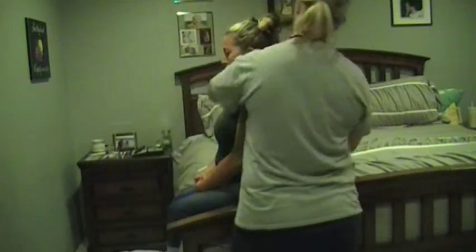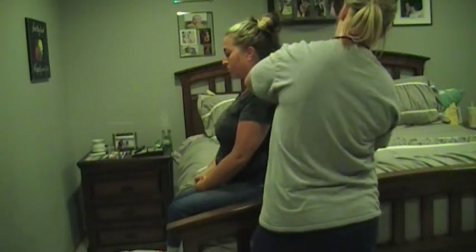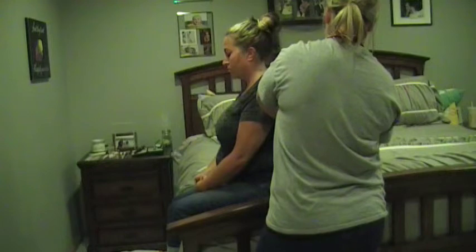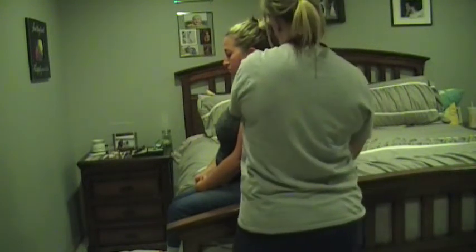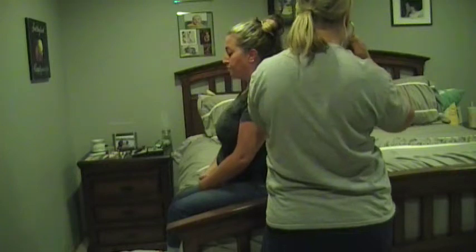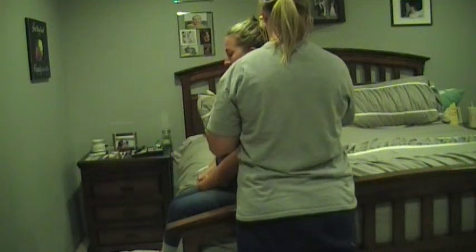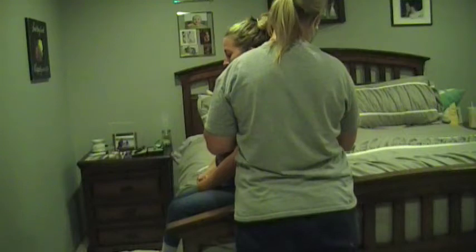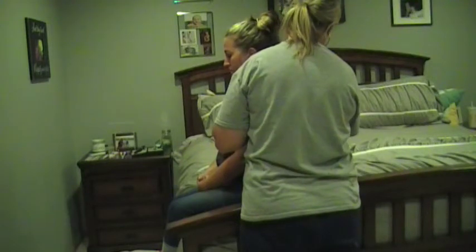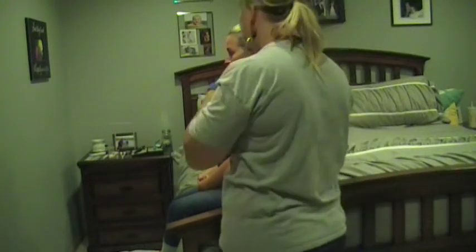Alright, and I'm going to go across the outside wall here. I'm also checking for CVA tenderness. So you don't feel any discomfort with that? No. Alright, and then I'm auscultating posteriorly and laterally. Take a deep breath. Again. Again. Again. Very good.